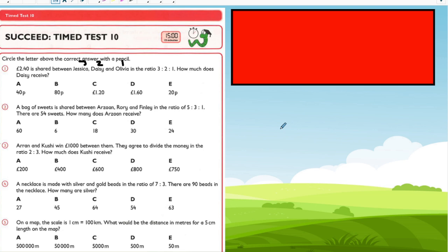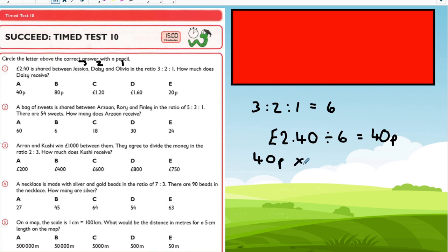When you're doing ratios, it's all about adding up the total share. So in this instance, we've got 6 altogether because we'd add up the 3, the 2 and the 1. And this enables us then to realise that we've got 6 parts and we're going to share that into the £2.40. So £2.40 divided by 6. It's quite easy to work out in terms of your times tables, of course, that will give you 40. Now that means that the 40 pence represents 1 share. Remember, we're looking at how much Daisy receives. So she had 2 parts. So it will be 40 times by 2 to give you 80p. And that's the answer.